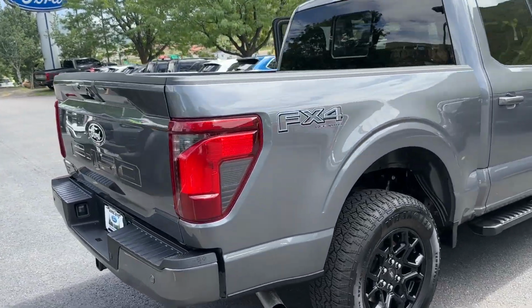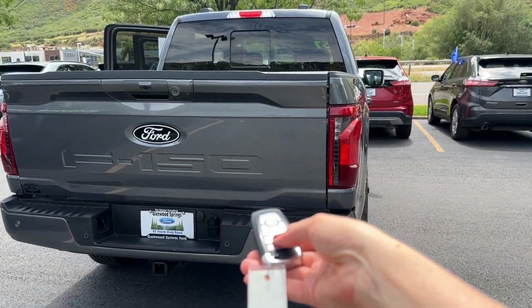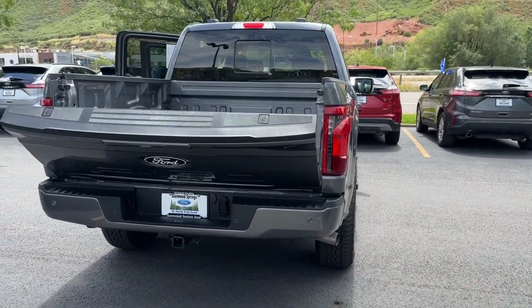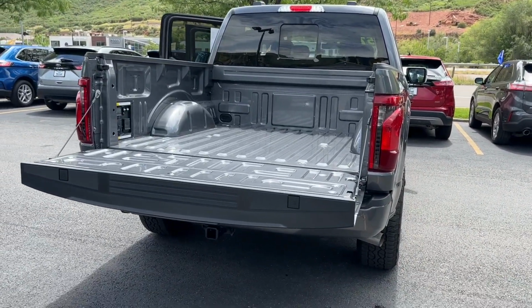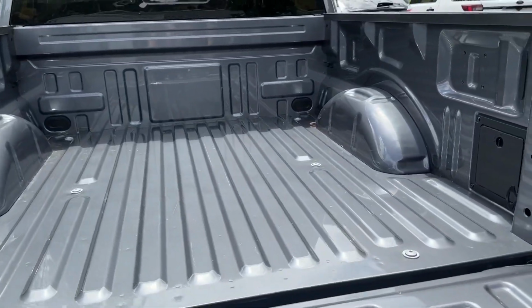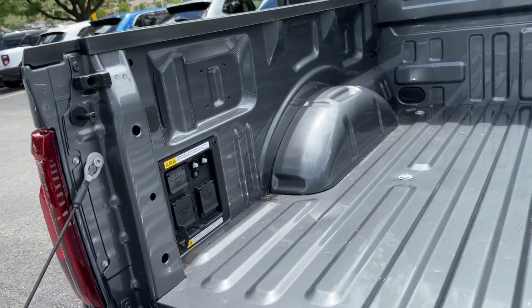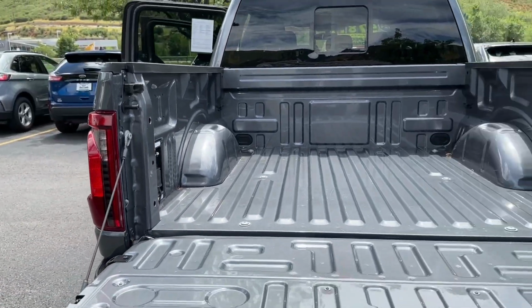We have a 5.5 foot truck bed, and I'm gonna grab our key fob here. I'm gonna let this tailgate down. There's a forward and backup sensing system on this, BLUECRUISE, so the truck can drive itself. We do work with a local team that does a great job on a spray bed liner if you'd like to add that. You also have the Pro onboard outlet there.